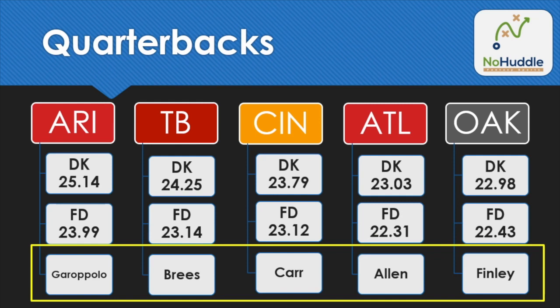Tampa Bay, I already mentioned how much they struggle against outside receivers, so naturally quarterbacks are in a good spot, and they face off against one of the best this weekend in Drew Brees.